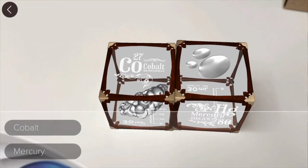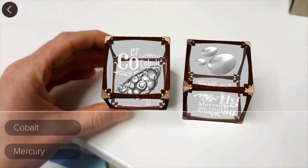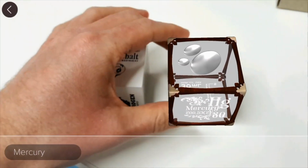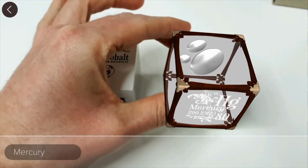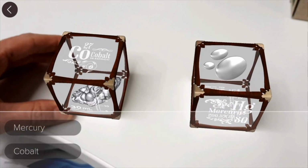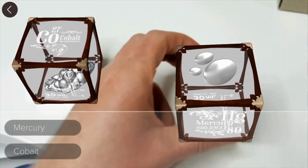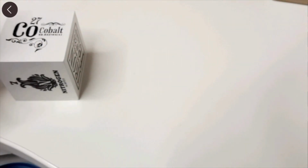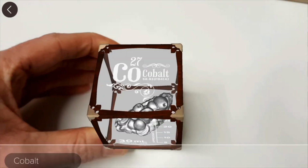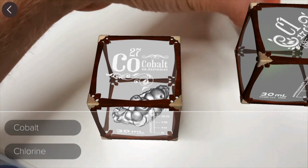So you can build these blocks out of paper, and they have the QR codes on them. So they're just squares. And you can point your device, your smartphone or tablet, at these squares which are on a cube, and then it will read those and show you the element, and then you can touch it and interact with it.